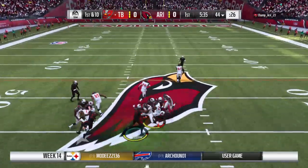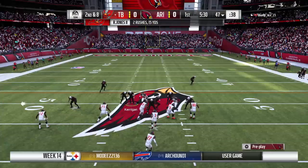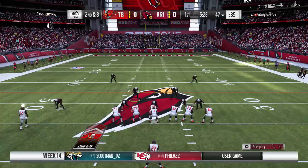And they'll keep on the ground with Jones. And a minimal gain here as he's up to about the 47-yard line. Give him a couple on the carry there, 2nd and 8.